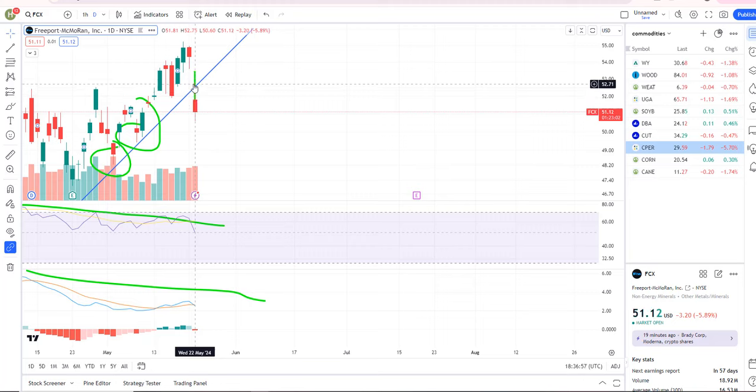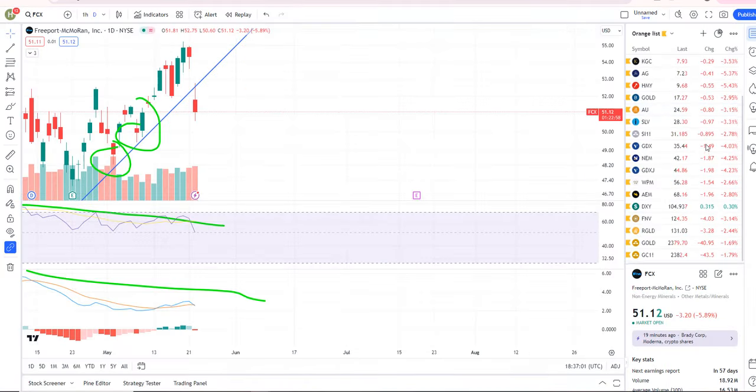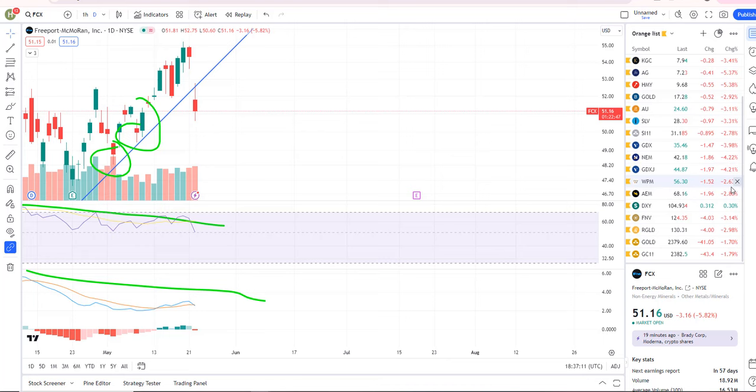So seeing breakdowns there, and then if I flip over to the gold miners, look at the gold miners. My chart here, I've got a bunch of miners. They're all down, pretty sizable. The gold miners have been up pretty huge recently. They're all selling down hard today all at once.